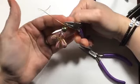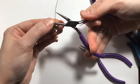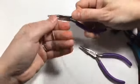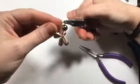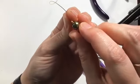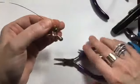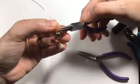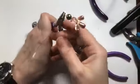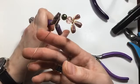Now, before I do the wire wrap, I'm going to do that again. I'm going to just open up the pliers. I'm leaving the wire on the tool, but I'm opening up the pliers so that I can take that wire and wrap around the barrel of the pliers a second time. So I'm essentially just doubling up that loop, right? The wrapped loop is just double. And that's a really easy thing to do, but I feel like it gives some extra security when you're using some of these thinner gauged wires, particularly anything smaller than a 24.